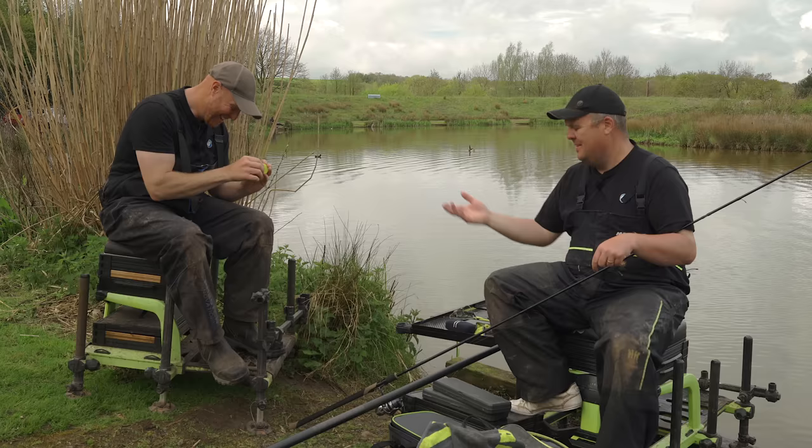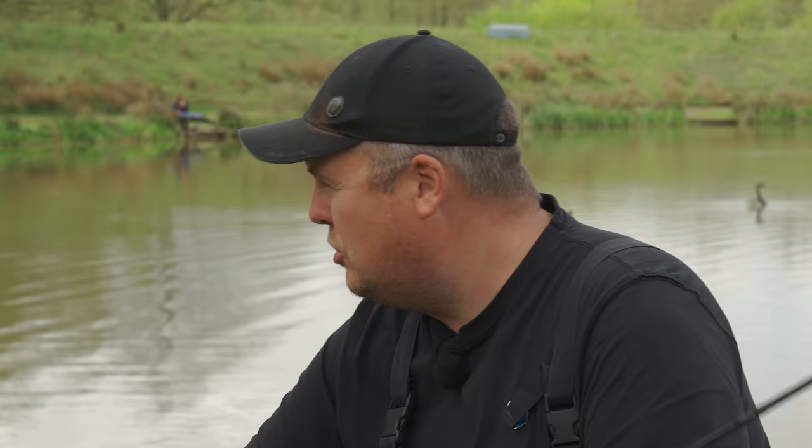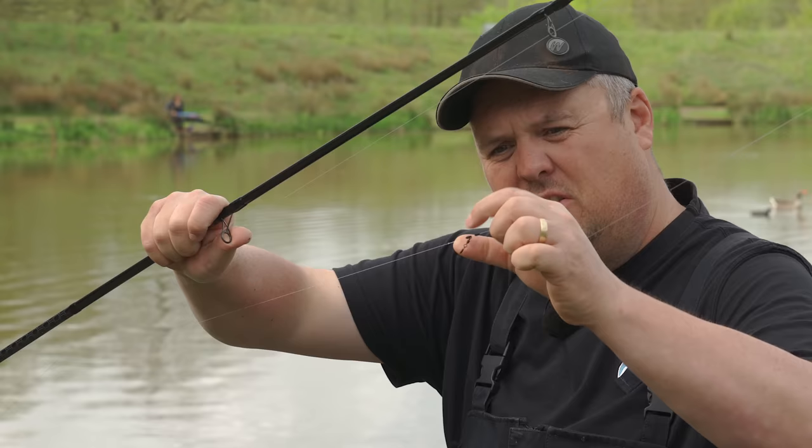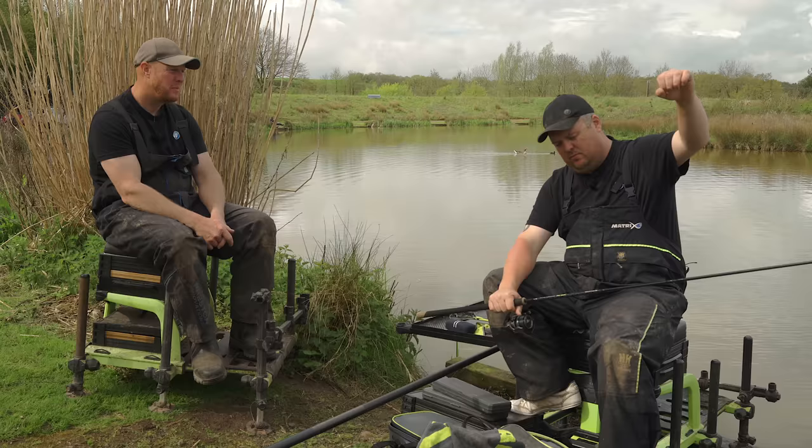My hook length dictates the depth. So I have the hook length set to whatever depth I want to fish. You can see my hook length starts there, right underneath my knot, so that can't move, it can't go down. It's fixed where it is, and then I've got my hook length. In this case, we've got 2.5 foot, just under 3 foot of 0.19. Nice and heavy.